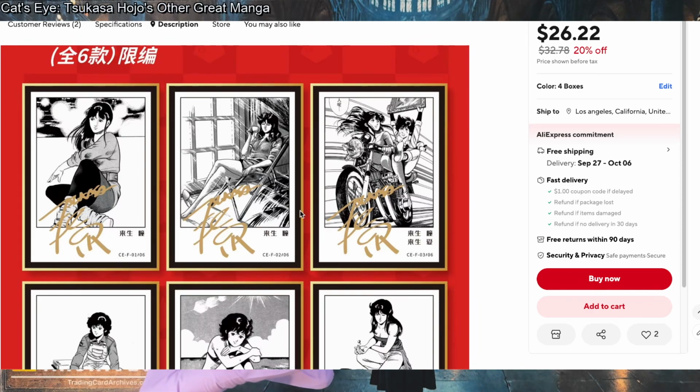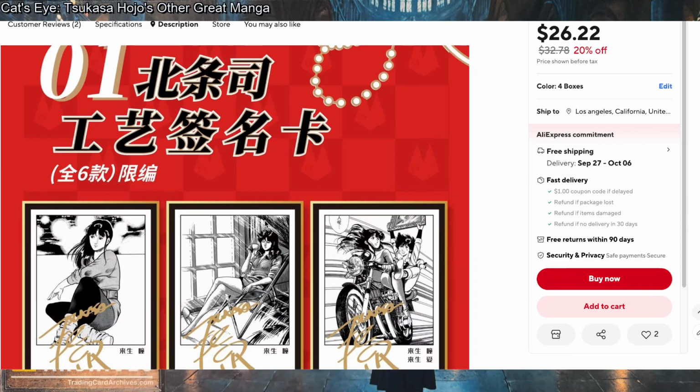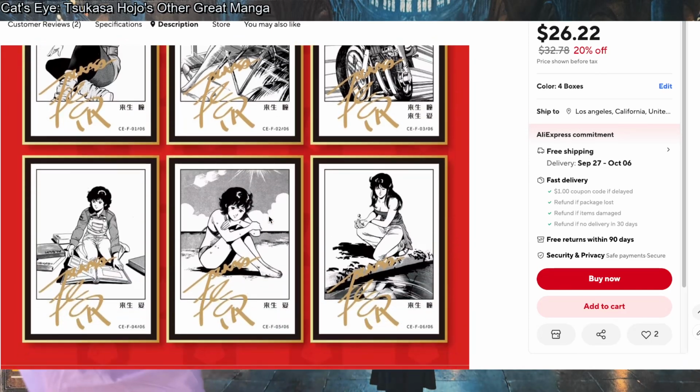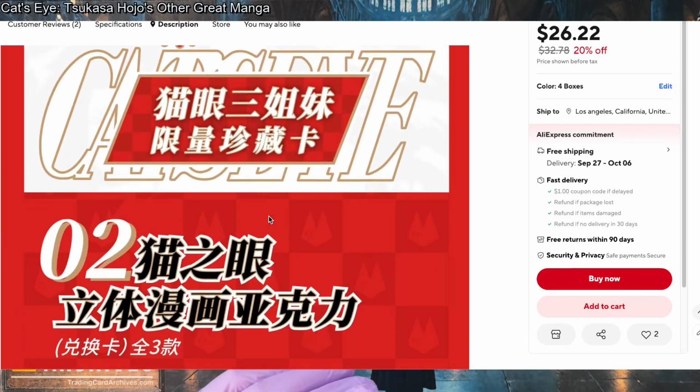Those signatures, of course, are not wet signatures, although it would be amazing if we had Tsukasa Hojo's actual signature on these cards. That would be worth a lot of money. But those are just printed signatures. Still, it would be super cool to pull one, but they're very rare. I haven't pulled one of those yet.